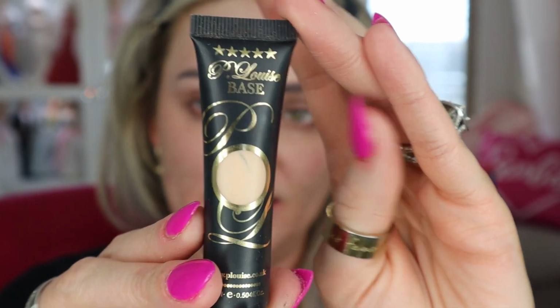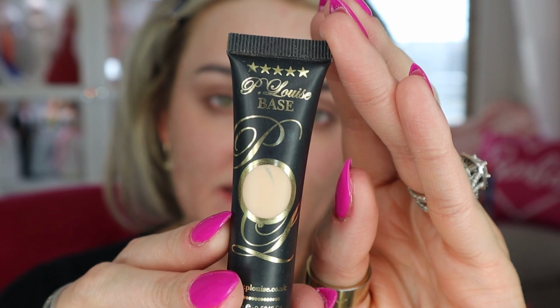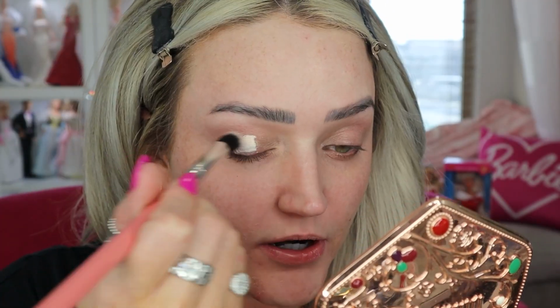I'm gonna prime my eyes with my P. Louise base in the color Rumor 0.5. And I'm just going to prime the eyes.